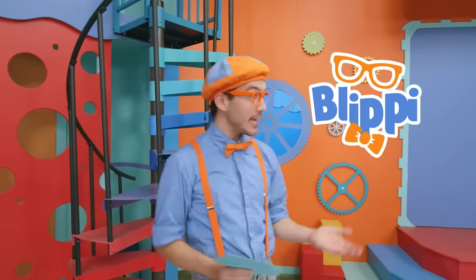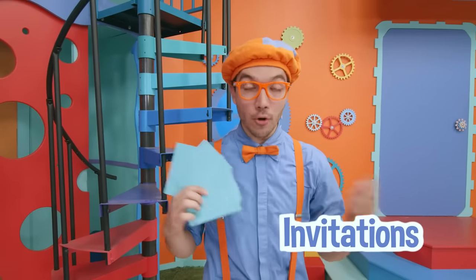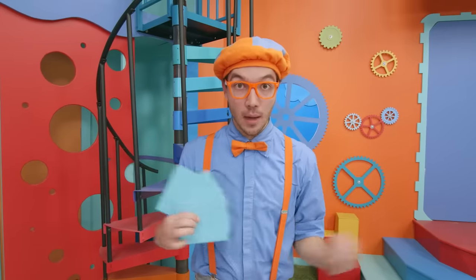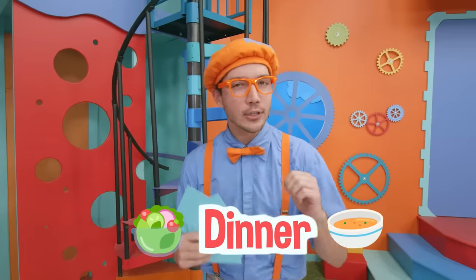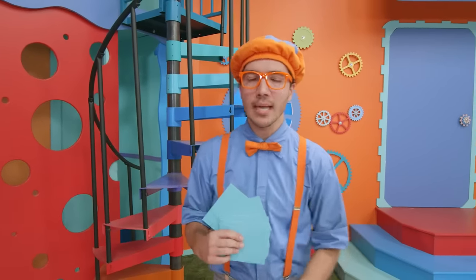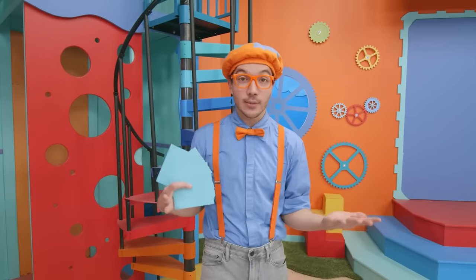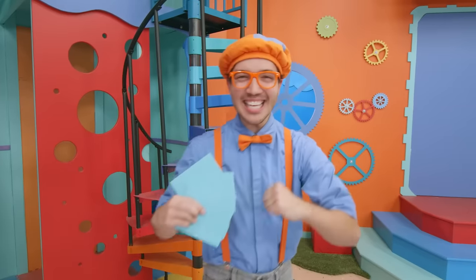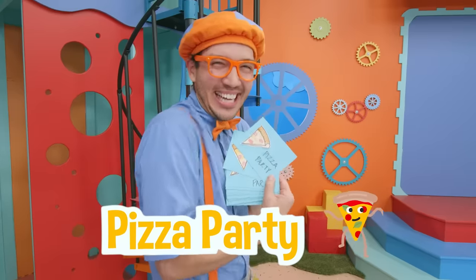Hey! It's me, Blippi! I just finished writing a lot of invitations for a party next week. I'm so excited, and I'm excited because I'm gonna make a really yummy dinner! Can you guess what I'm going to make for dinner? I'll give you a hint. It has a lot of toppings and can be made really big so a lot of people can share it. Yeah, that's right. I'm going to have a pizza party.